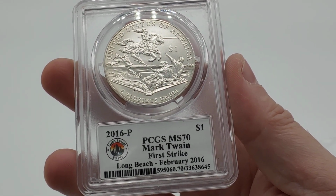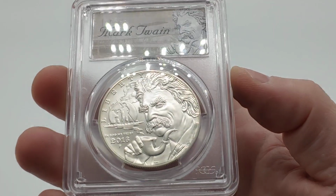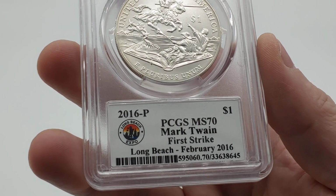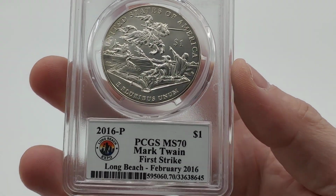So out of 696 total Mark Twain 2016 PCGS graded coins, only 696 graded Mint State 70 for the entire world. And with this actual Long Beach label, only 154 exist. So guys, think about that.